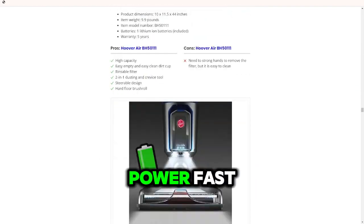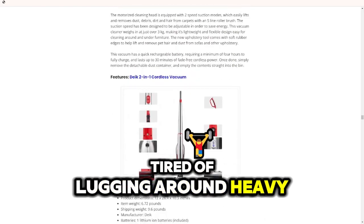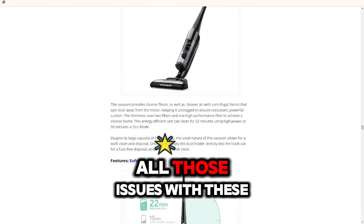Frustrated with vacuums that lose power fast? Tired of lugging around heavy, bulky cleaners? The Dyson V10 solves all those issues with ease.